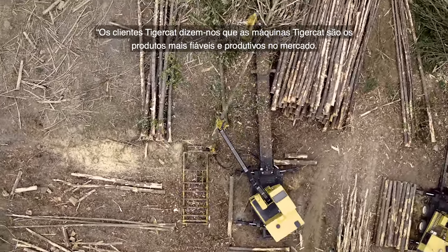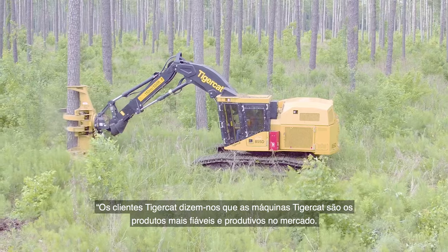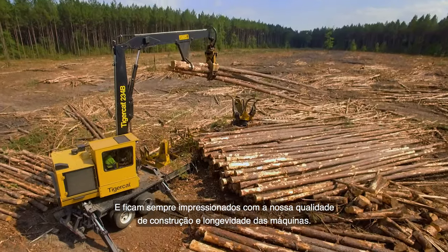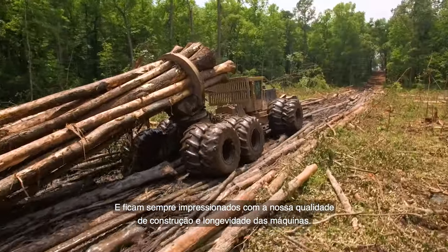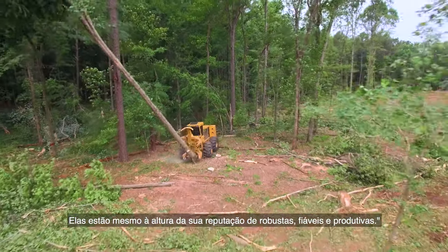Tigercat customers tell us that Tigercat machines are the most productive and reliable products out there, and they're always impressed with our build quality and the longevity of the machines. They really live up to their tough, reliable, productive reputation.